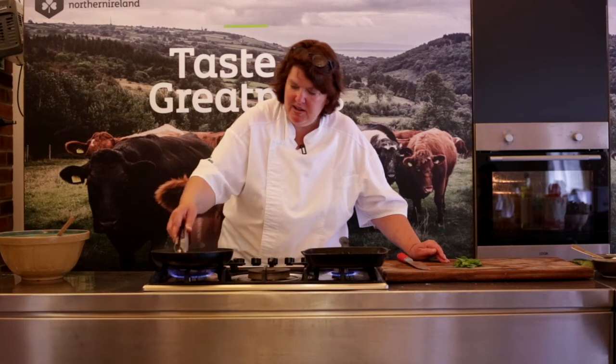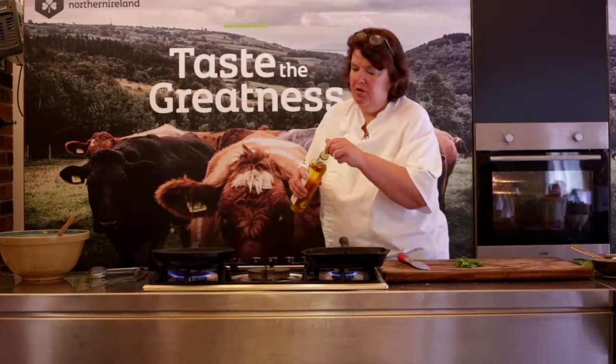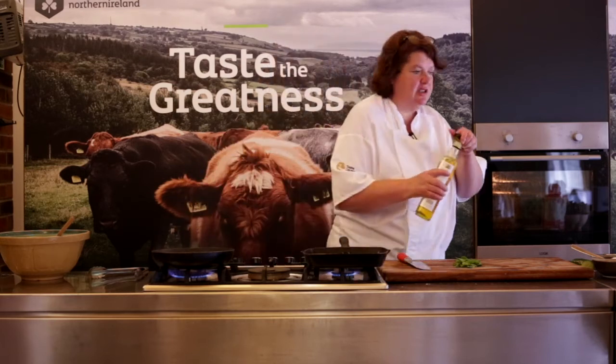Now we're just going to put this all back onto the pan. So our goat, as you can see, nice bit of spicing on that there. And I'm going to cook it right through. Another wee tiny bit of oil in that there, and that's us.